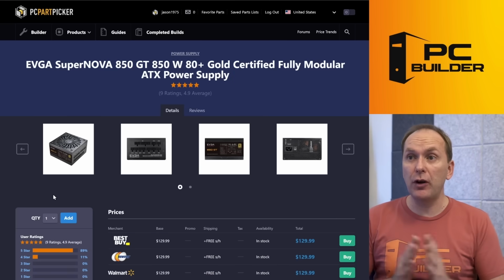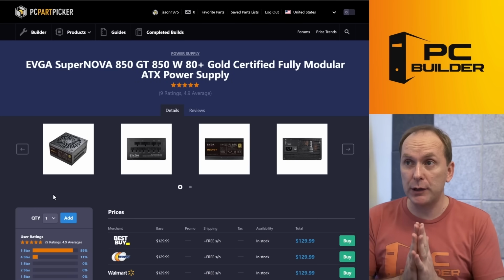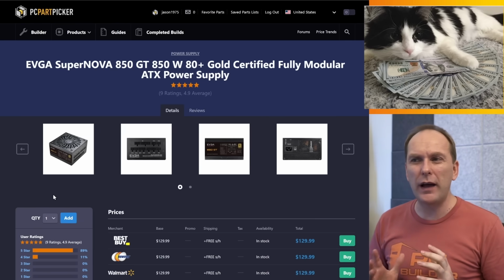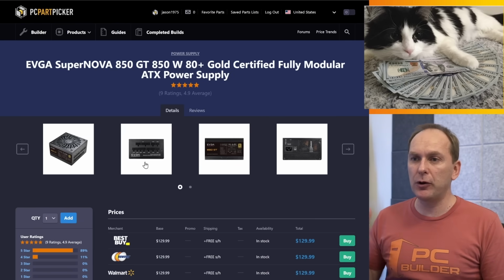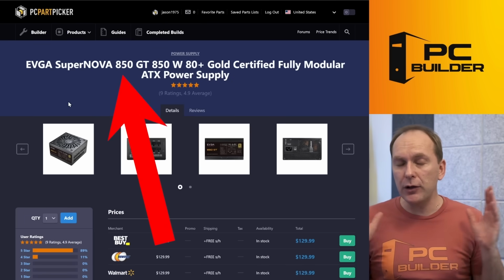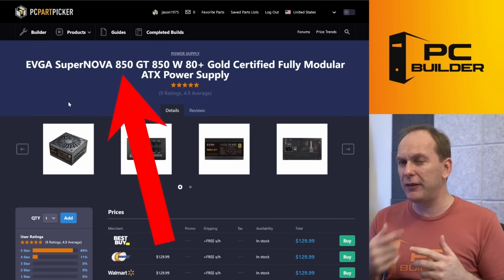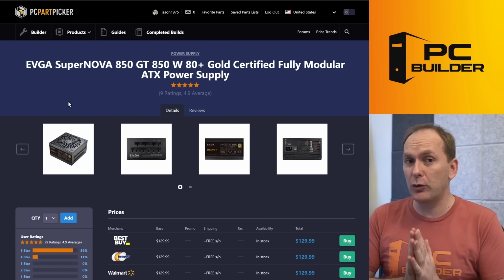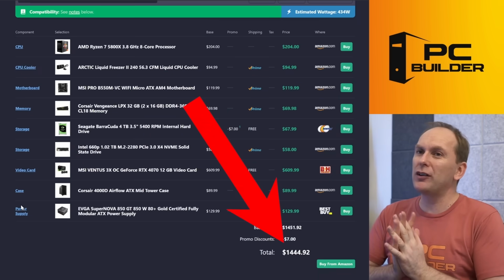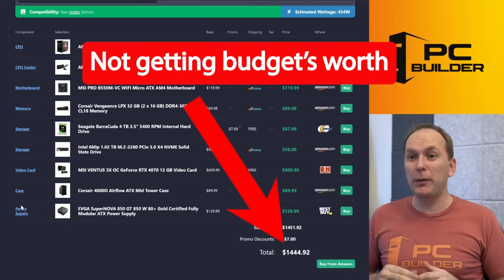This EVGA Supernova 850 GT is a good power supply, 850 watts, but it's overpriced. Right now it's $129. I don't really know why that is. Maybe when you picked it, it was cheaper and it sold out or something like that. Again, good unit, just completely overpriced. And we don't need 850 watts. We'd probably get away with 750 in this build, and we can go with an A tier rated unit for like $100 instead. So for $1,444, this is just not $1,400 worth of performance.